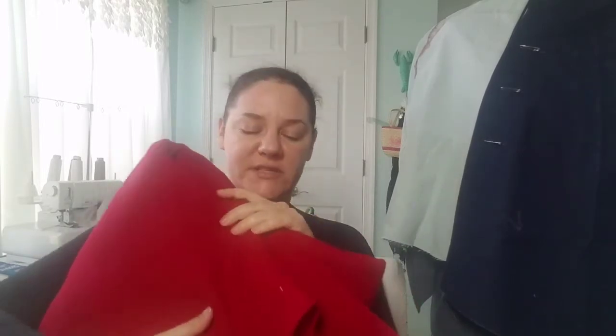And because I'm making it out of a thicker coating, which I think I showed you in one of my other videos, it's 65% wool, 35% poly blend. Oh, I actually have the paper in here somewhere. I hide my fabric info in the fabric. There's 4 yards. It was $10.98 a yard. Pretty good deal. So I wanted to test run here.